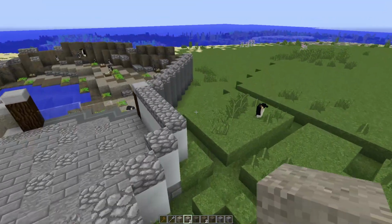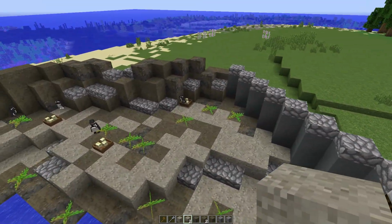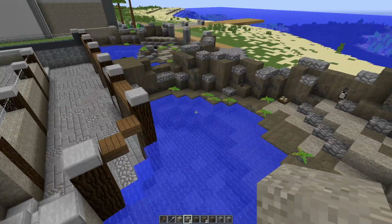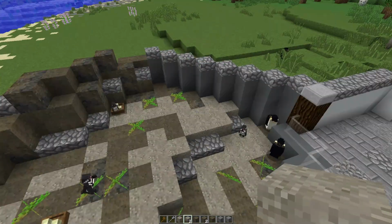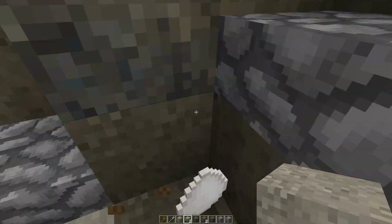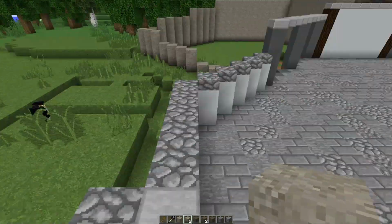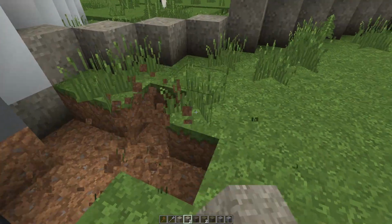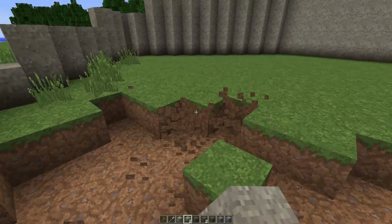Oh, and there's a penguin. How did you escape? There is somewhere where they're able to jump over, and I have not been able to figure out what it is. Oh, is it this? It may actually be that now. I did throw some nests in there just to make it look a bit more interesting. You can live free for now. Enjoy your freedom while it lasts before I eventually recapture you.